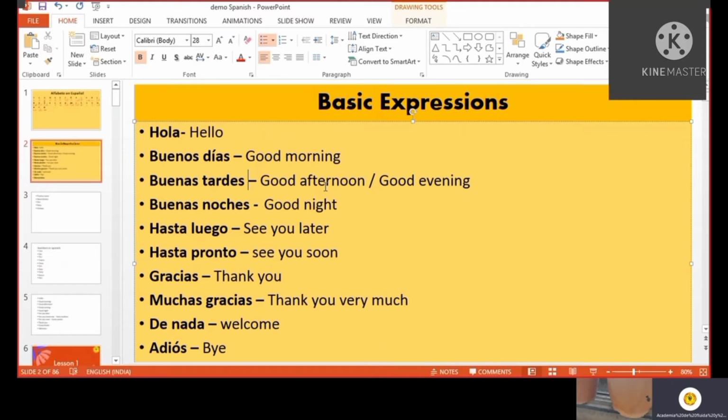If I talk about a pen, there are two words for pen. The first one is pluma. Pluma is female, and bolígrafo is male. Pencil is el lápiz, so that is male. Every noun in Spanish has a gender. For example, chair is female, la silla. Table is female, la mesa.